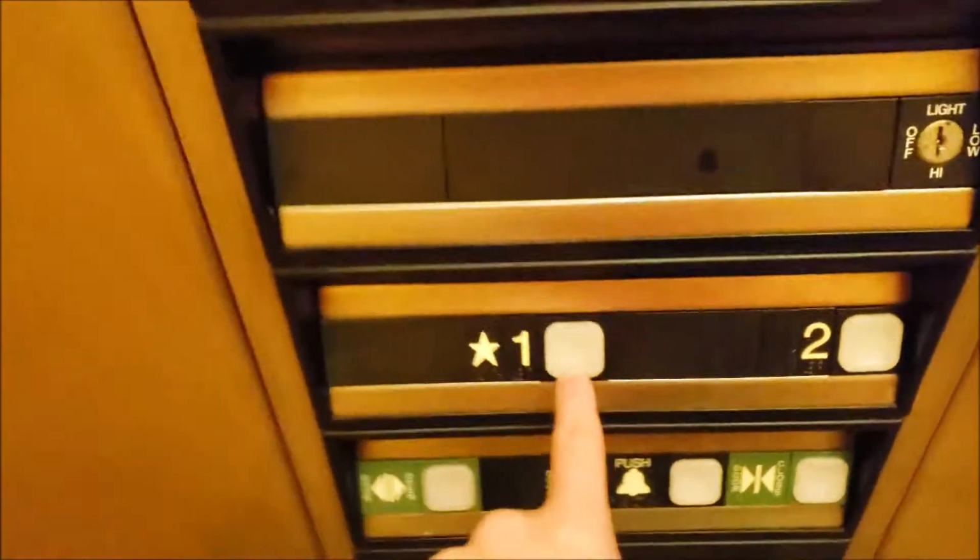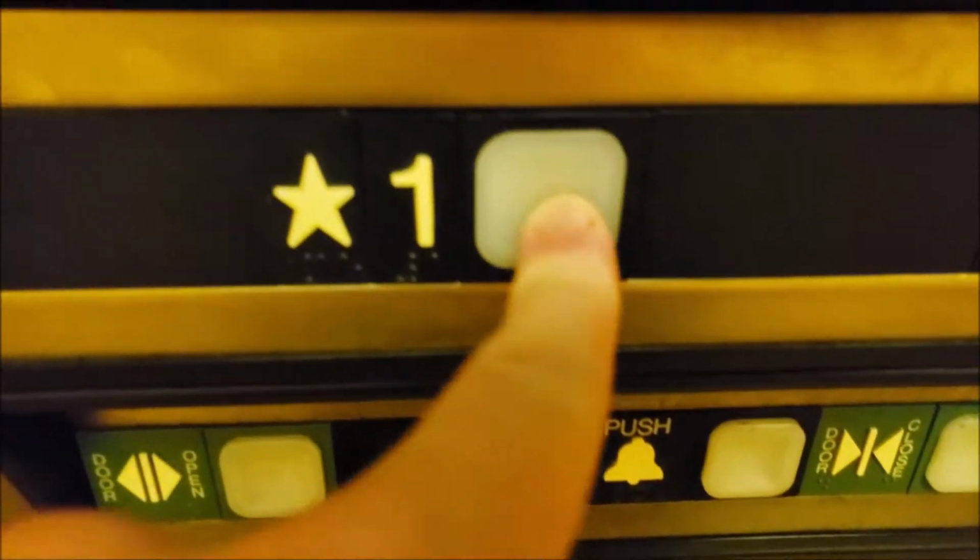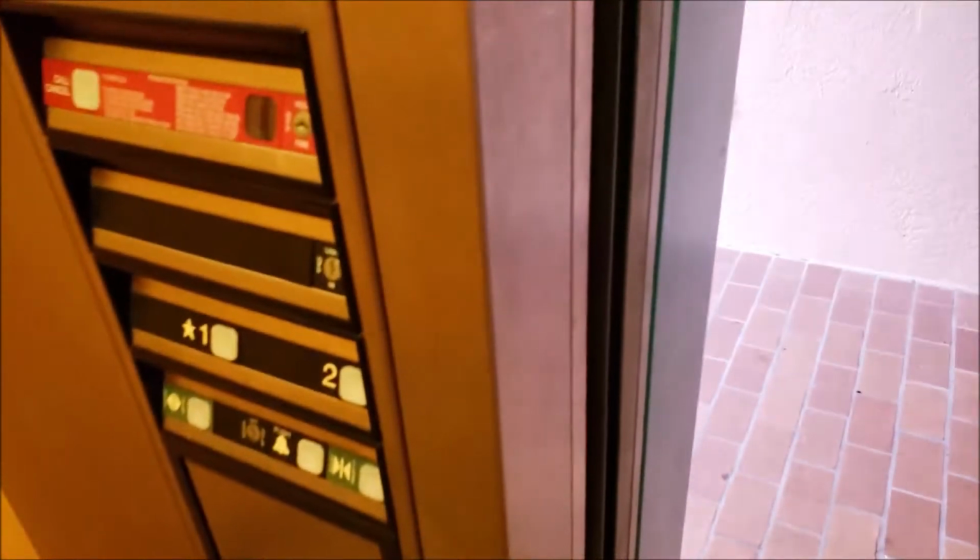There's the Dover blew up the shaft. We're gonna go to 1. I don't think it lights up. Yeah, it doesn't. Here's your cab view. The paint's kind of peeling. Makes a little bit of noise. But anyway, we're gonna go back up to 2.